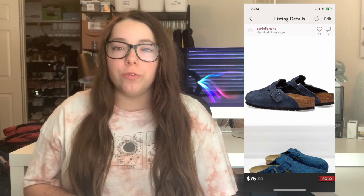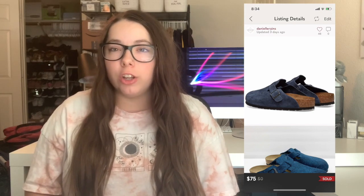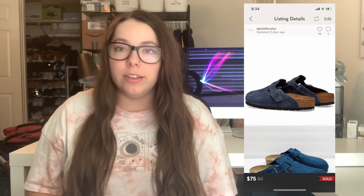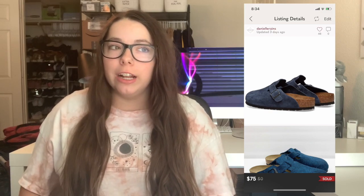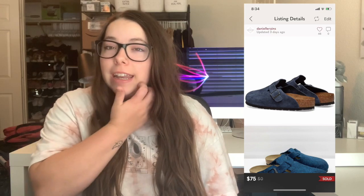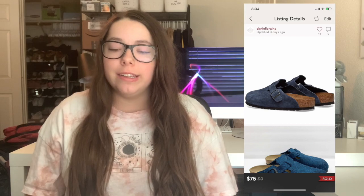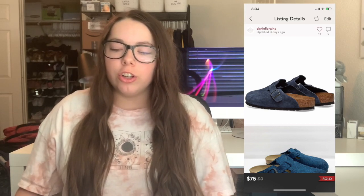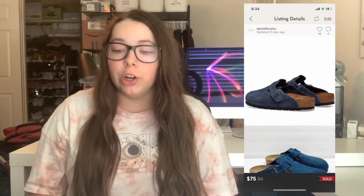These actually sold via an offer, and I have to say, I'm loving the Poshmark feature where if someone makes an offer on an item, it notifies everyone who's liked the item, because that is how this sale was made. Someone made an offer, and then someone else made another offer, and I basically just chose the higher of the two. I had these listed originally at $90, which was a little on the higher side. And I received 2 offers for $70 and $75, so I went ahead and accepted the $75 offer. $15 off is a good discount for them, but it's not too low for me.